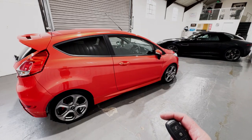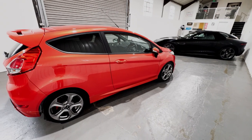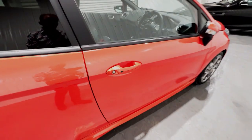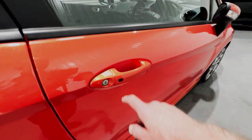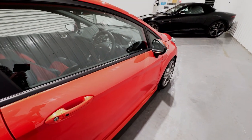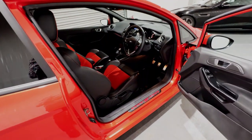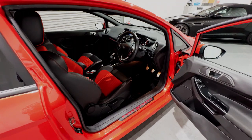The car's supplied, of course, with 2 remote key fobs and the owner's book pack, but keyless entry is one of the features. The little button there on the handle means we can press, and the power fold mirrors will deploy, the car unlocks, and we can look into this beautiful interior.